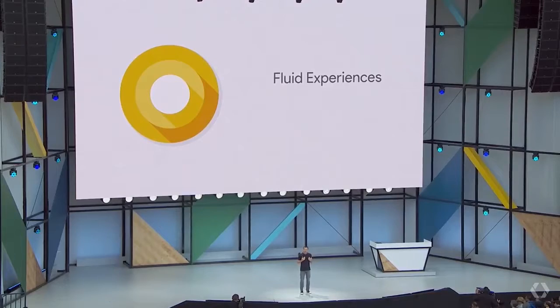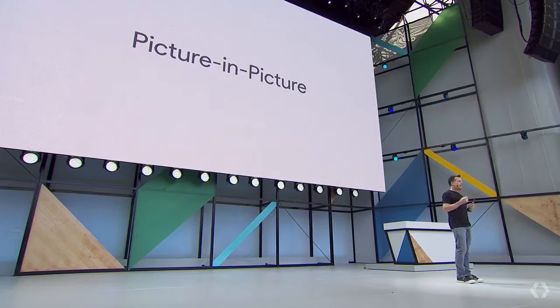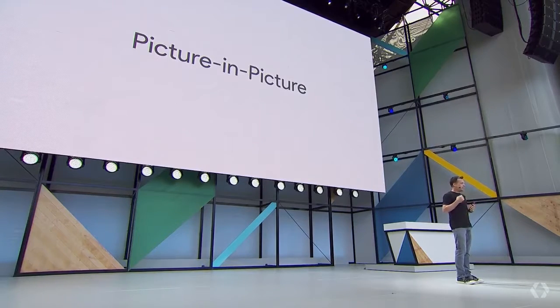But there are still certain things that are tough to do on a small screen. So we're doing a couple of features in O that we think will help with this. We think picture-in-picture is the answer for many cases. So let's take a look.